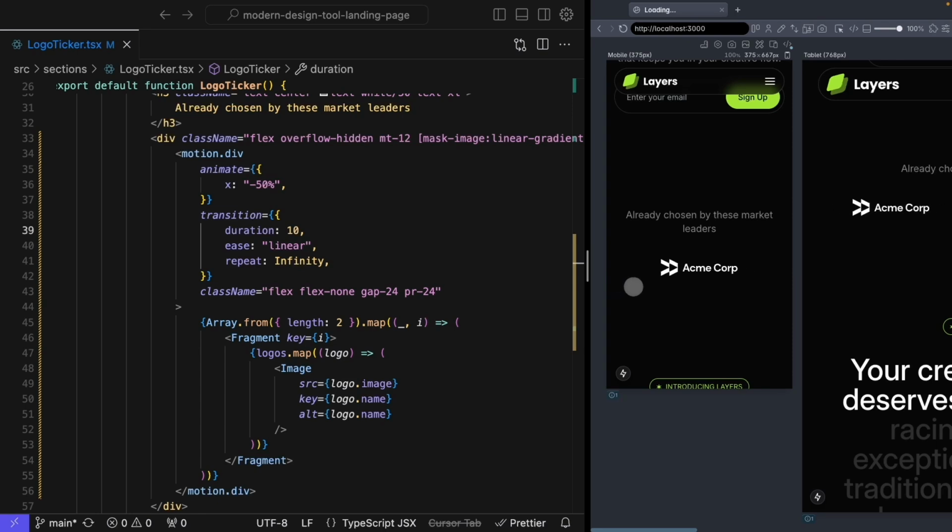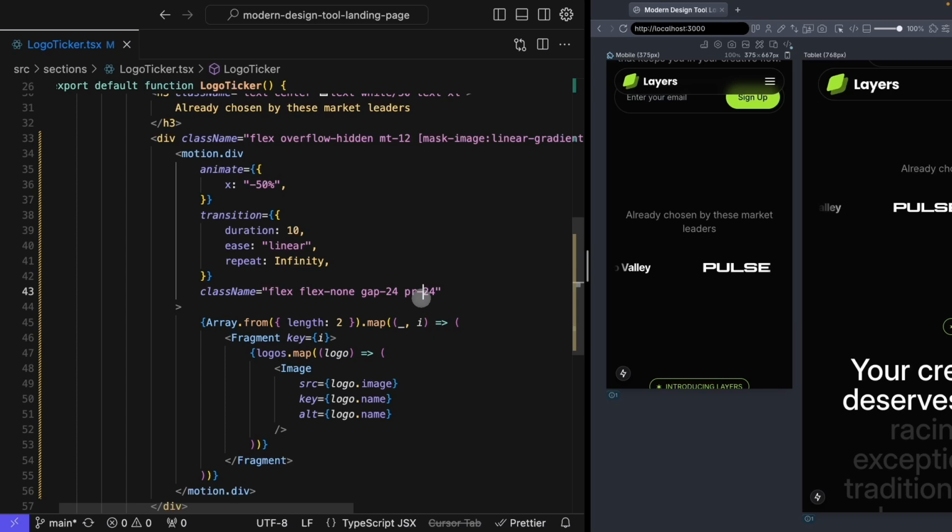So after I refresh this, you can see that this animation starts. What I'm looking for now is I don't want to see a jump after my last logo comes through and it switches back to my quantum logo. So I don't think I saw a jump there, and that's because we have all of the padding in place already. We have the gaps properly set up. So this right now is an infinitely scrolling animation.